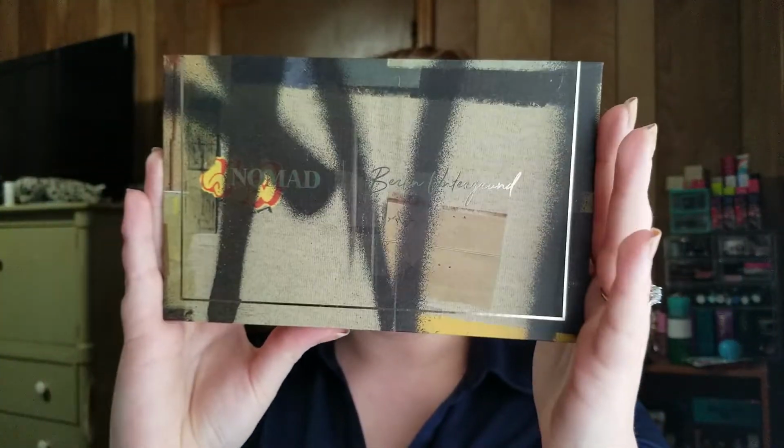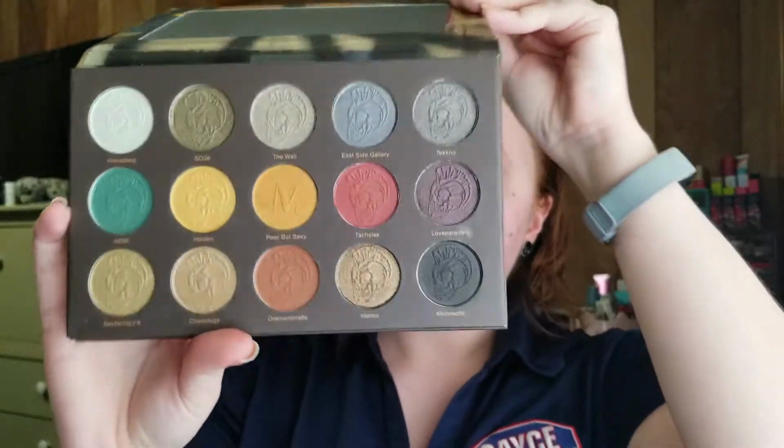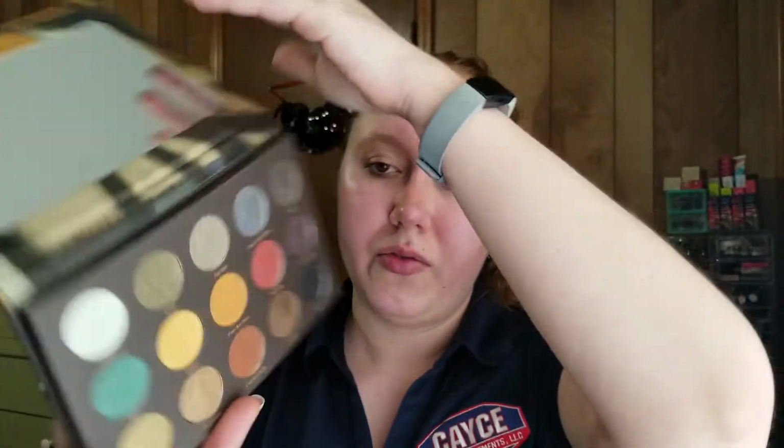But the palette is beautiful, yes. But is it practical for me? Am I going to reach for it? And that is the Nomad Berlin Underground palette. So this palette is stunning. And the colors are very, very, very beautiful. My biggest drawback with the palette is it only has like 2 or 3 matte shades, which is one reason.